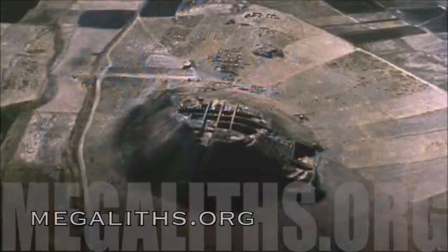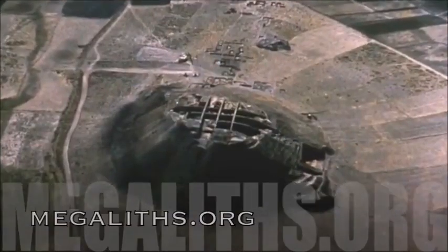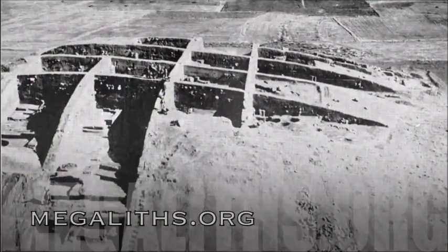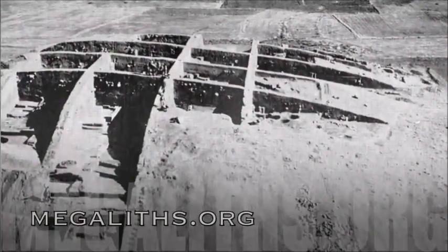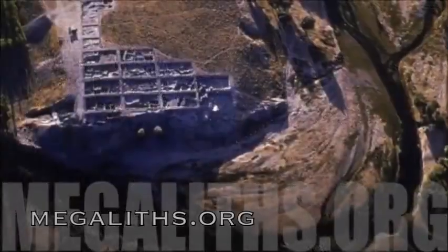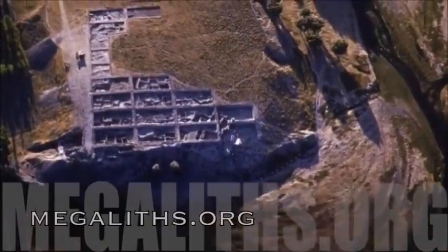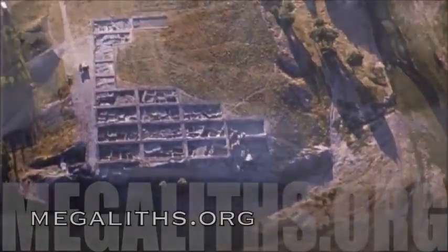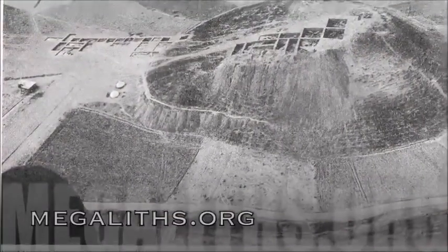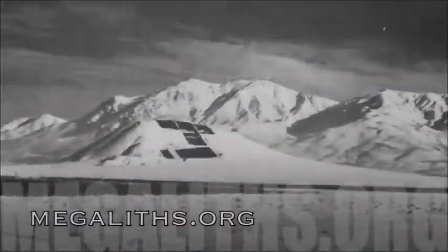And then we read the descriptions of the site. The walls were covered with plaster and murals. My God. And all we have left of this site are a couple of photographs and scarce information, because the site itself is submerged under the waters of an artificially created dam, water dam. Only a very small portion of the site was excavated before it got submerged in the waters.